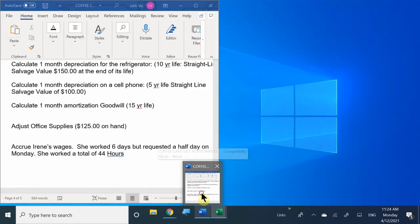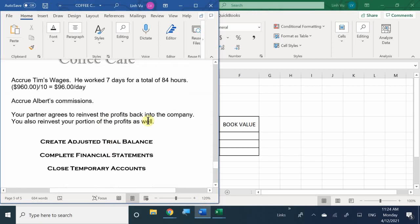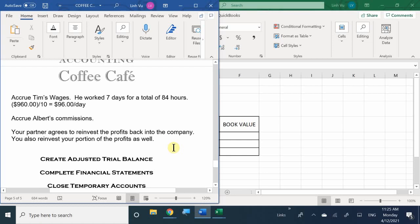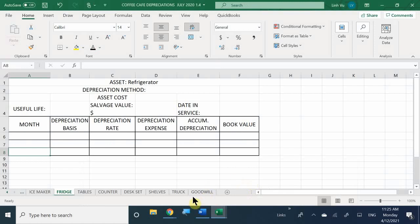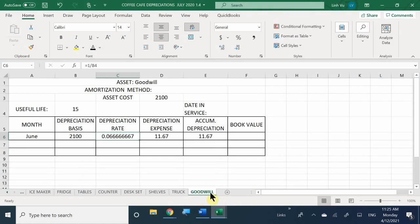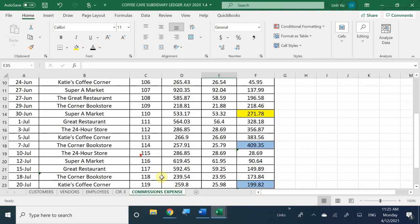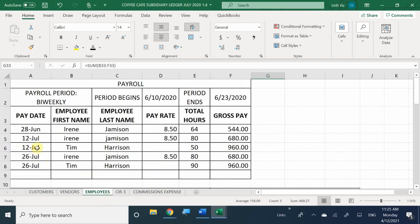Okay? All right? And then once again, I gave you this small detail about Tim. Tim is our salary person, okay? He is someone that we hired to make coffee for the customers, and we're paying him on a salary basis. Okay. Other than that, you already know who Albert is, right? I've supplied you the subsidiary ledger as well for you to compute the commissions expense. But if you look at the subsidiary ledger, you're going to notice that Tim is going to be under employees. Okay. And yes, so I already sent you that piece of information.